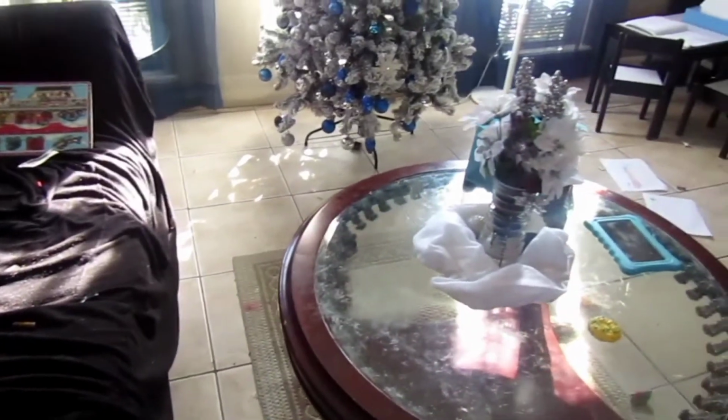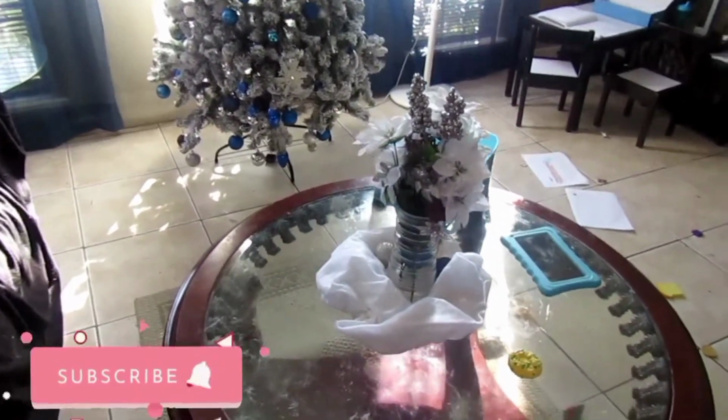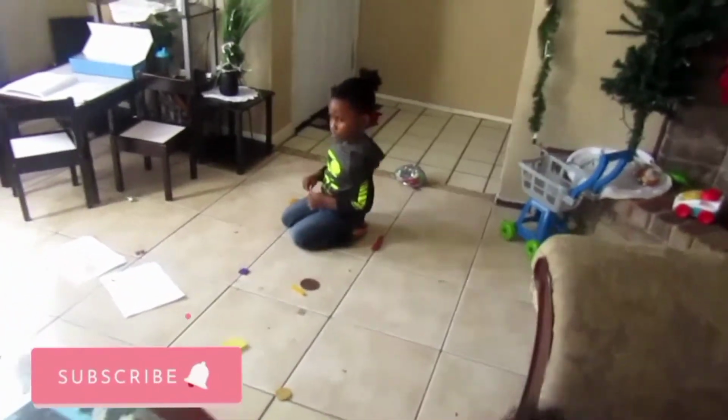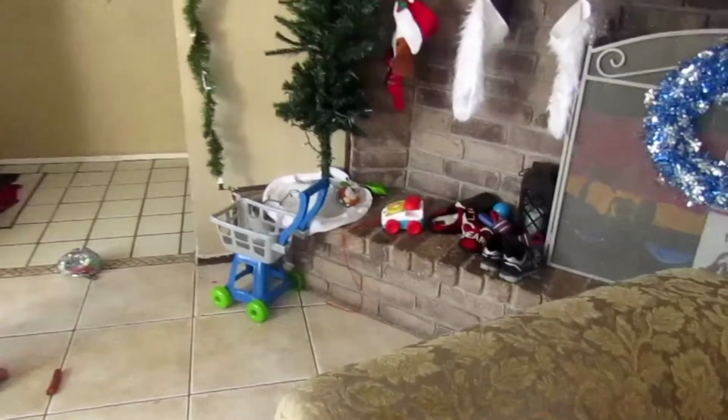Today I am gonna be cleaning and decorating, and I'm even gonna do some decorating for Valentine's. As you can see, my living room is messy. I'm trying to get my son to pick up all his toys. This is what is going on in my living room right now.